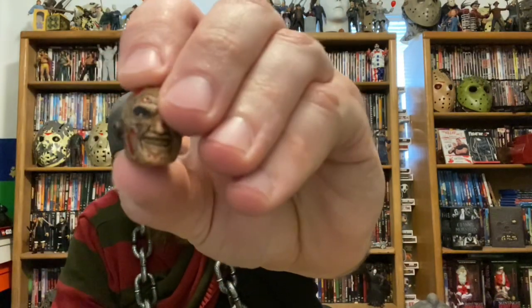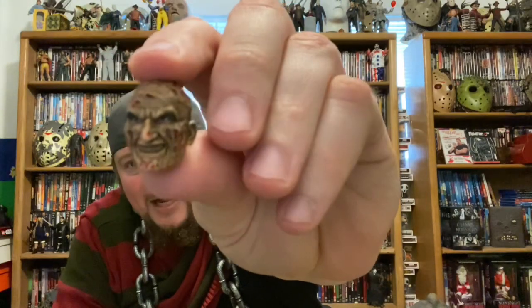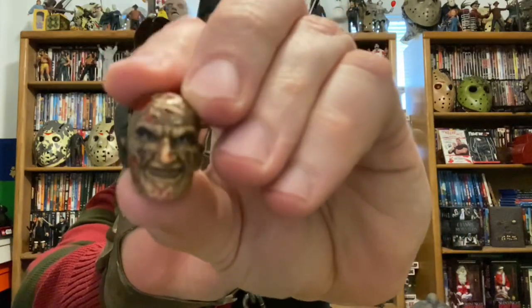Alright, you guys, so this first one is going to be Smiley Freddy. He's got a lot of good burn detail on him. As you can see, his ear is black over here like it's supposed to. The makeup on here actually looks really, really good. See if I can clear that up a little bit. Probably not with this glove on. But yeah, you get the Smiling Freddy, which is always menacing.